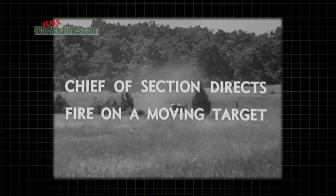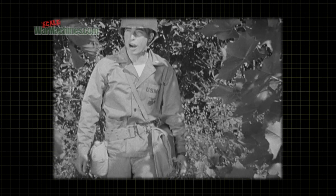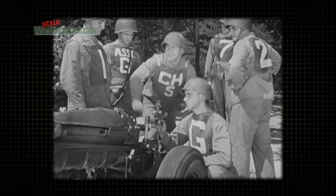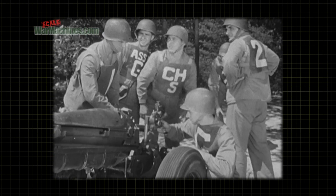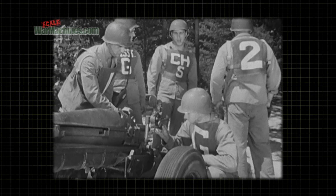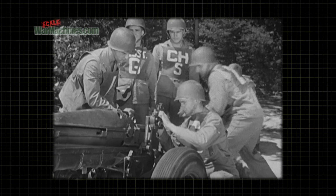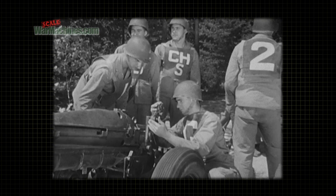At the executive's command, "Target, that tank. Fire at will. Armor piercing ammunition. Range 600. One tank lead. Fire!" The chief of section controls the fire of his piece against a tank, an armored car, or any moving target.